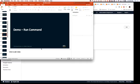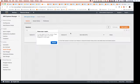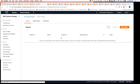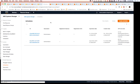So let's look at a simple example of run command. One thing to keep in mind is Systems Manager. Before that, let me walk through how I add an on-prem instance.